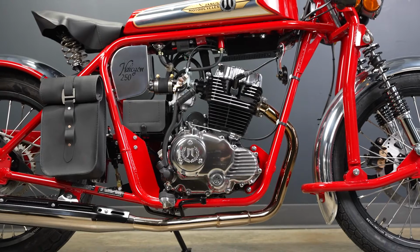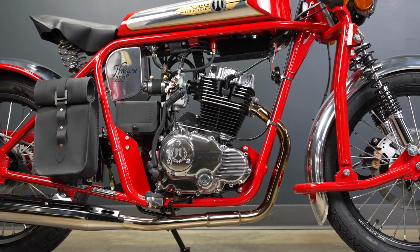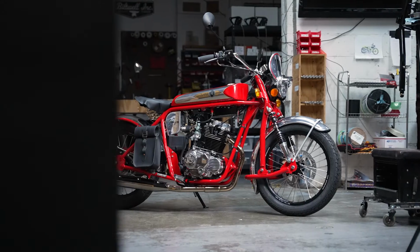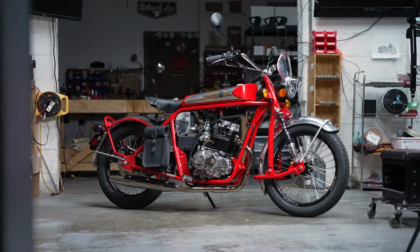It's easy to see that the foundation started with changing color of the frame. Not totally original, because colored frames have been part of motorcycling for a long period of time, but this beautiful red color really frameworks, literally, the whole motorcycle.